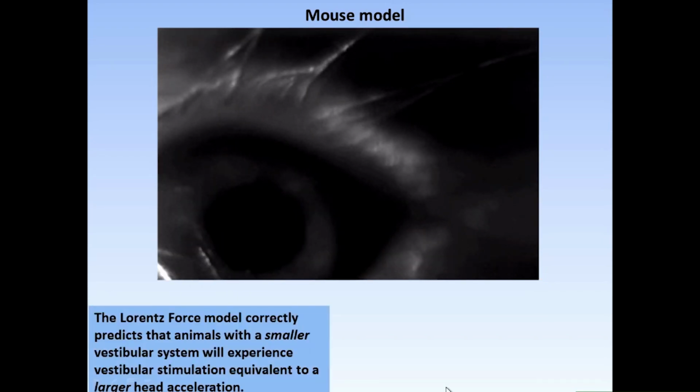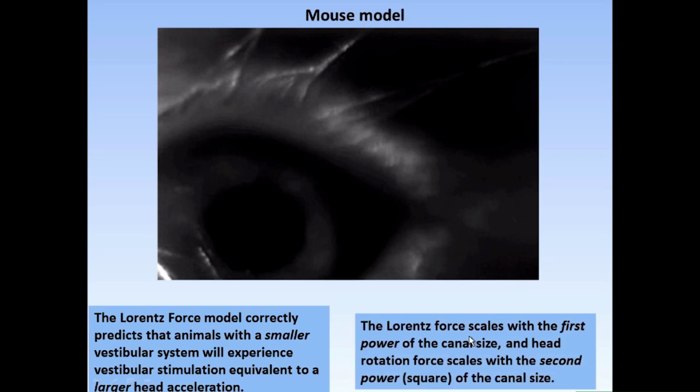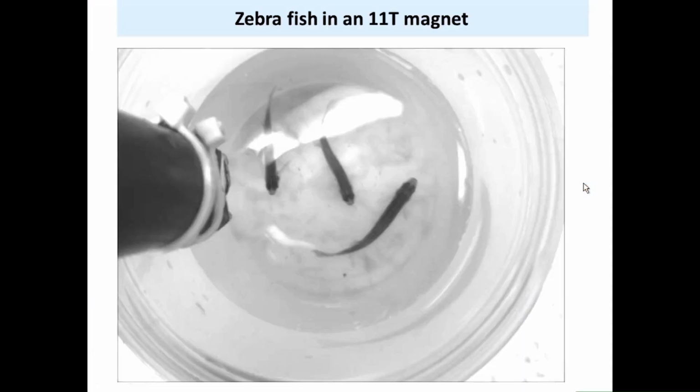And curiously, why would a nystagmus be so much greater in a mouse than in a human? And actually, Lorentz forces predict that exactly. They predict that with a smaller vestibular system, they will experience a vestibular stimulation equivalent to a larger head acceleration. That's because Lorentz forces scale with the first power of the canal size, and head rotation forces scale with the second power, the square of the canal size. So depending upon how you're put together, in terms of canal size, you're going to have a different nystagmus.